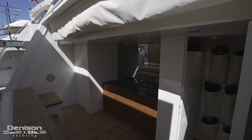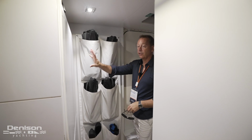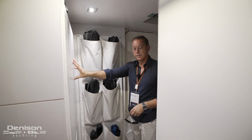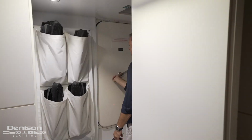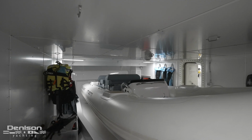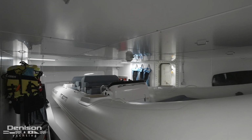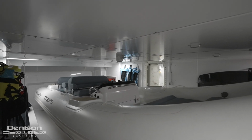Walking forwards towards the area where we access the tender garage, you've got all the fins right here, and you've got another locker right here for masks, assorted other gear, sunblocks, and more storage down below. Continuing forward from here brings us into the tender garage.